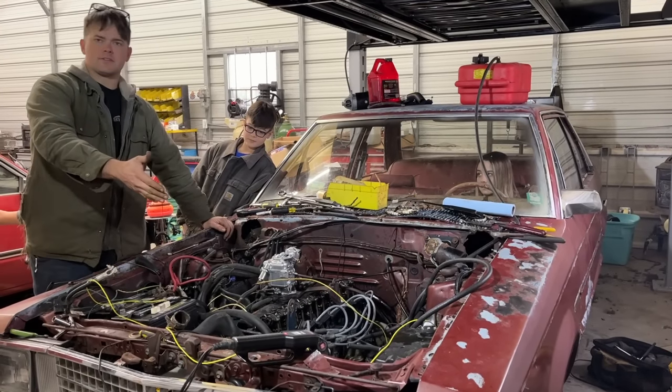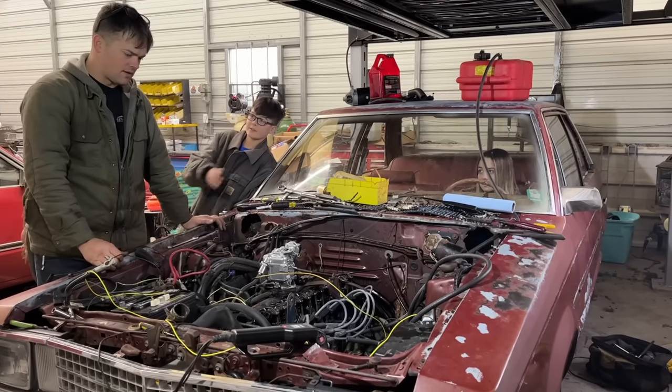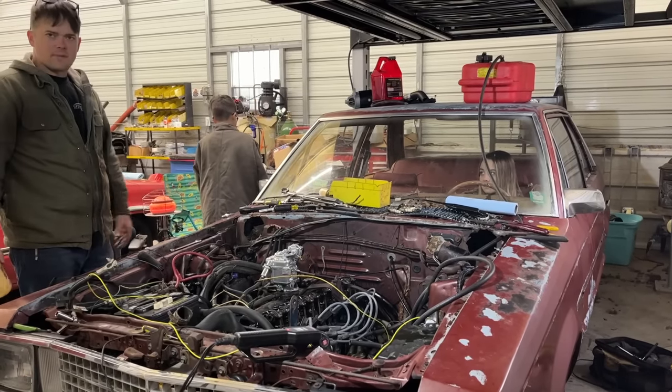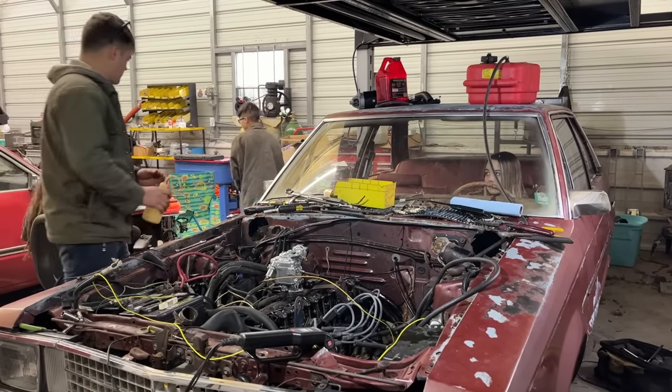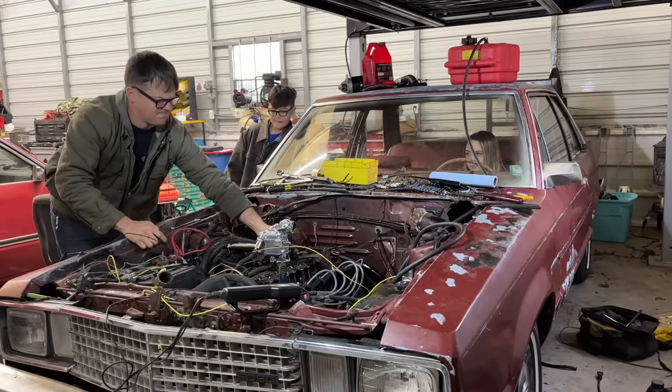Our ignition timing is correct. Our valves are open and closing. We have compression. We have fuel. I don't really know. Let me give it some more fuel. Maybe it's cold this morning. Unless our cam timing's off, I don't know what else to try. We gave it a drink of fuel. It's probably flooded out now.